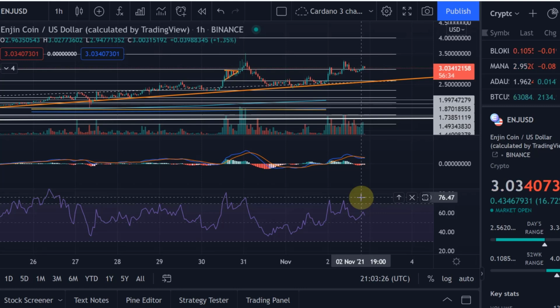I don't think it's too late to get in, personally, not for me. I'm really bullish on this cryptocurrency, but bear in mind it's highly volatile. It goes up and down as well, but generally also fundamentally Enjin Coin has so much to offer in my view, and it is a really interesting one for the alt season and also for 2020 and beyond in my view.